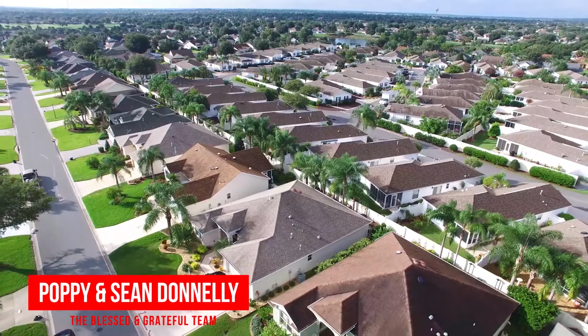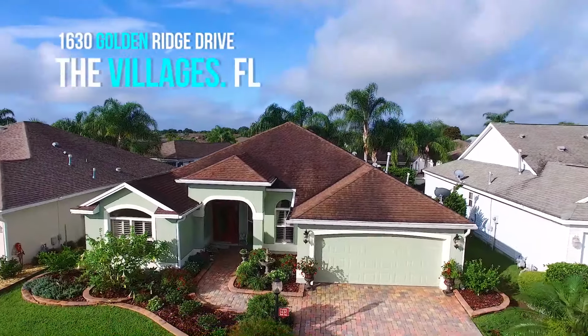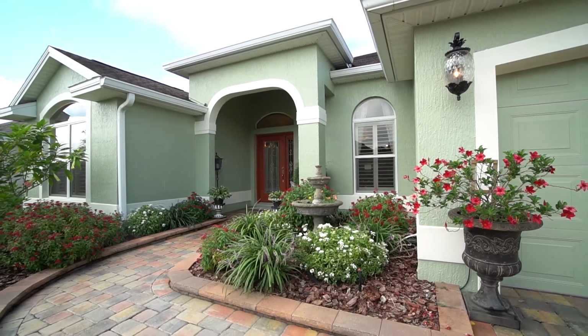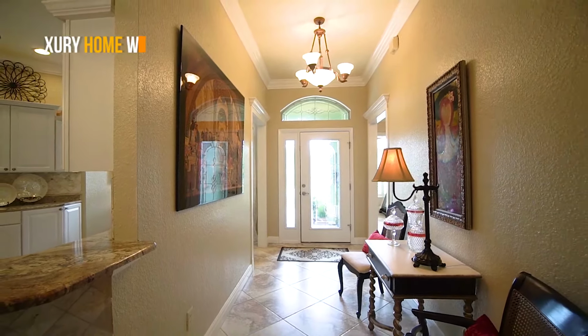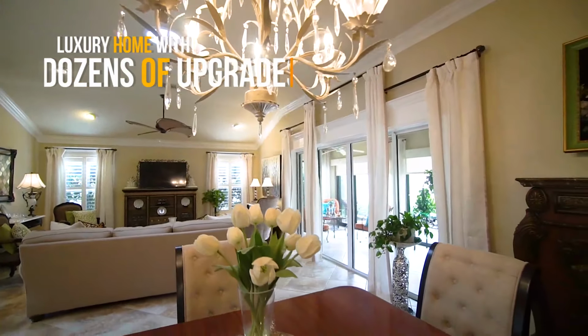Today we are blessed and grateful to present this 2-2 plus den designer Gardenia model home that will open the gateway to your Villages lifestyle. Starting with the blocked pavers and manicured landscaping, this home is a diamond in paradise. This stunning, luxurious home has upgrades by the dozen and a style Versace would be proud of.